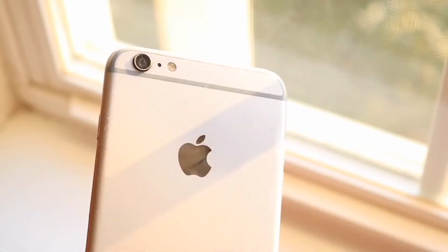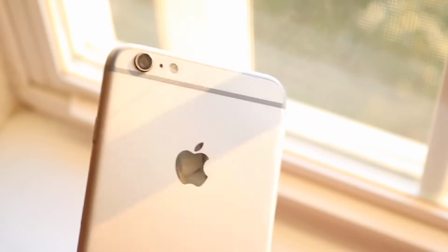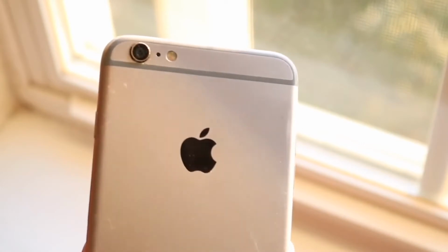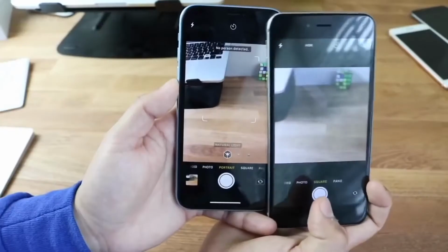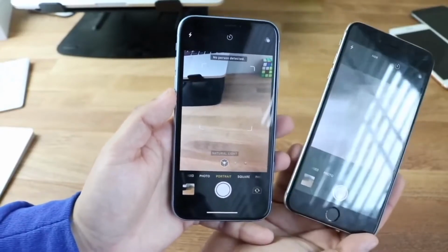Back of the iPhone 6 Plus, you do have that single camera setup, which I'll go and hit on right now. It is that single 8 megapixel sensor, and you have optical image stabilization on it. You have some capability when it comes down to just the way this camera holds up in comparison to nowadays. But honestly, I think everyone knows this. It's not the best camera anymore. But at that time, it was still pretty decent.